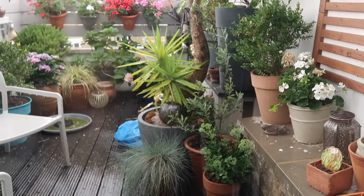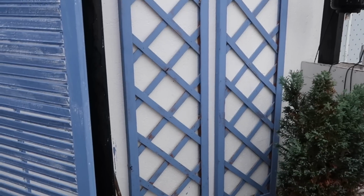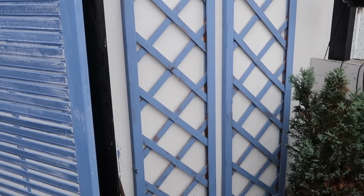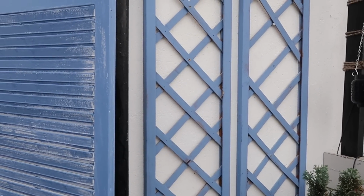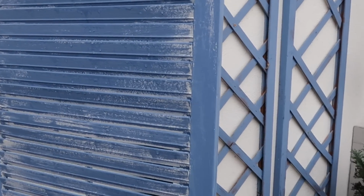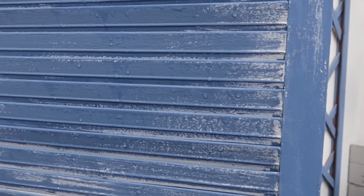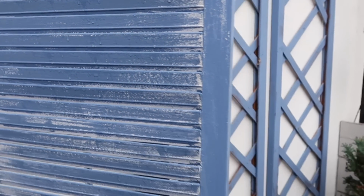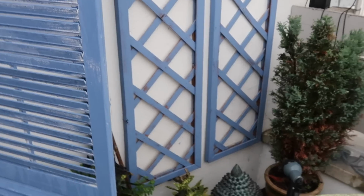Let's pop out quickly and I'll show you the trellis that I've done. I'm going to get wet, aren't I? So I also painted this trellis a lovely blue colour. It was just leftover paint, so I thought I might as well. I went on with a not too thorough approach, shall we say. I wanted to leave some of the white showing through to give that holiday Mediterranean kind of vibe. But I am getting absolutely drenched, so I think we should go inside.